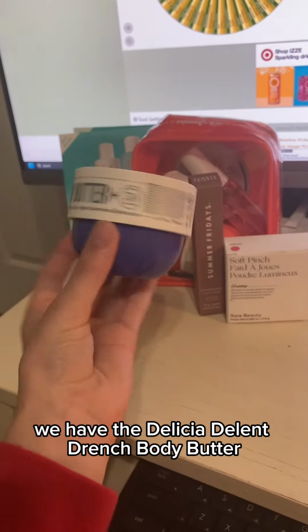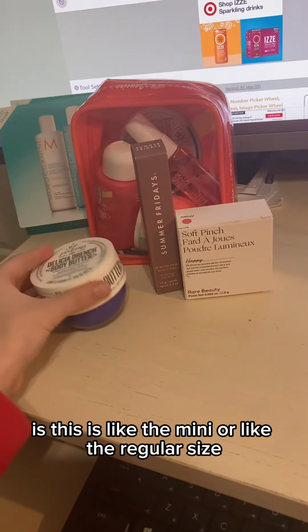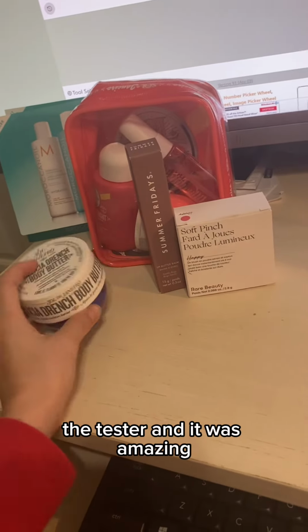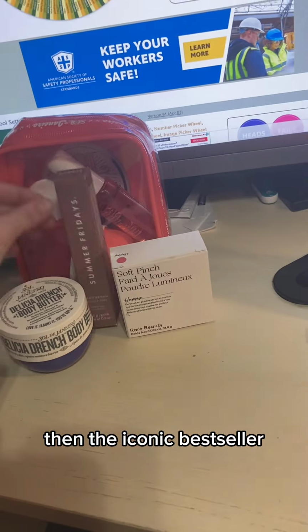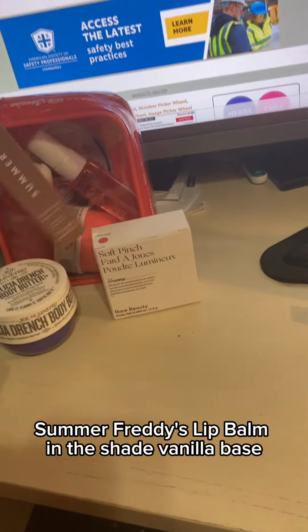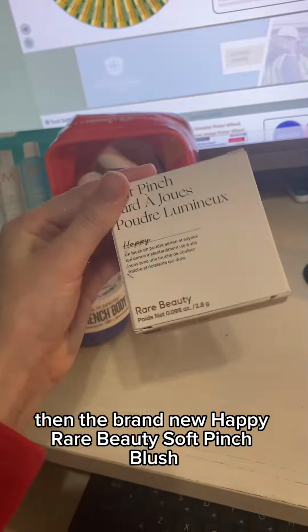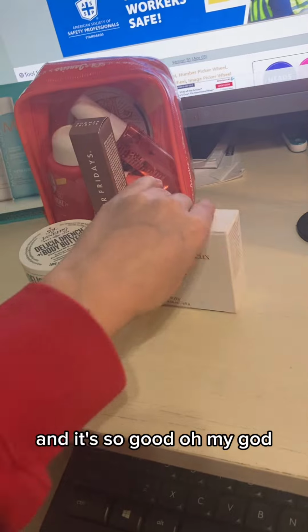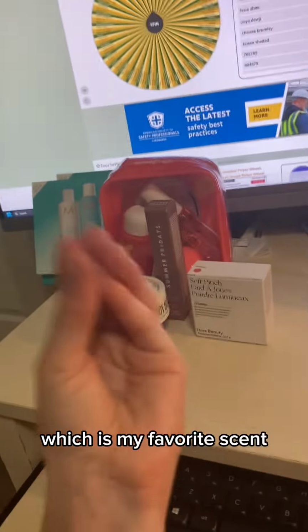We have the Delicia Drench Body Butter. This is the mini or the regular size. It is so good. I tried it at the store, the tester, and it was amazing. It also comes with these two little samples as an add-on. Then the iconic bestseller Summer Fridays lip balm in the shade Vanilla Beige. This smells and tastes amazing. Then the brand new Happy Rare Beauty Soft Pinch Blush, and it's so good. Oh my god, I had to buy one for myself. And then the 40 Jet Set, which is my favorite scent.